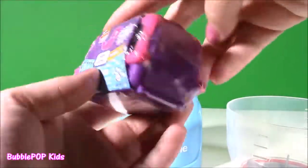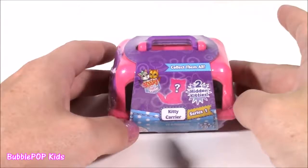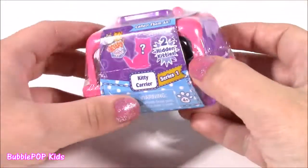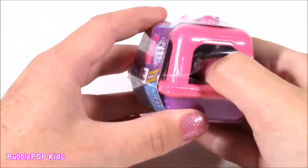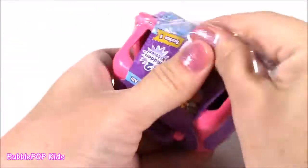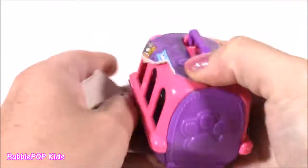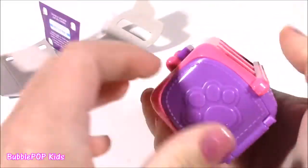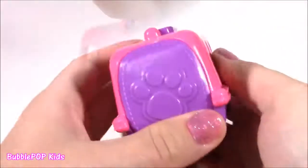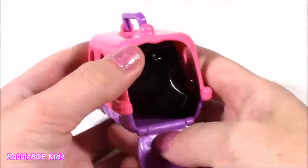A little kitty in my pocket pet carrier. There is my little pink and purple kitty carrier, my favorite colors. Oh, it's got a little paw print on there. Let's open this. Ooh, and there's two hidden kitties inside. Let's rip this paper. Open the little top here. Hey, carrier, look how cute it is. It's so teensy weensy.